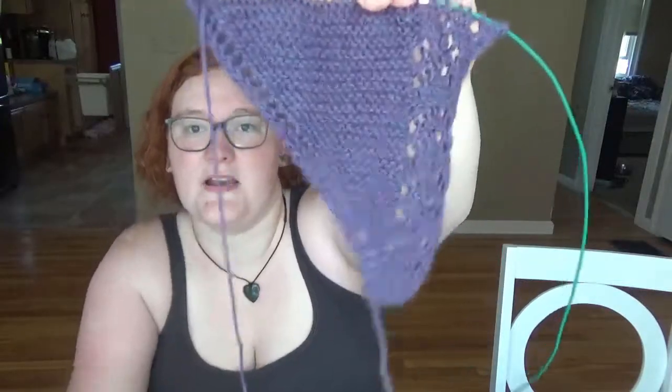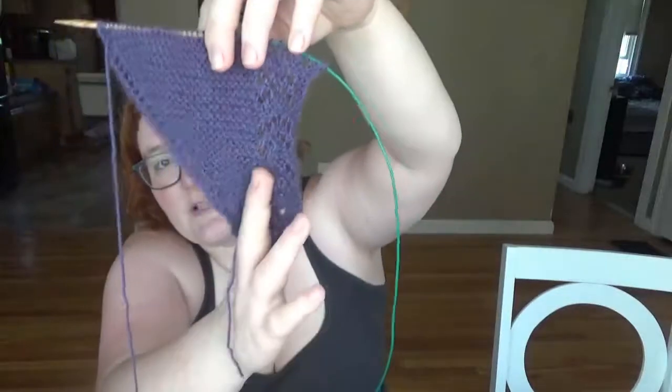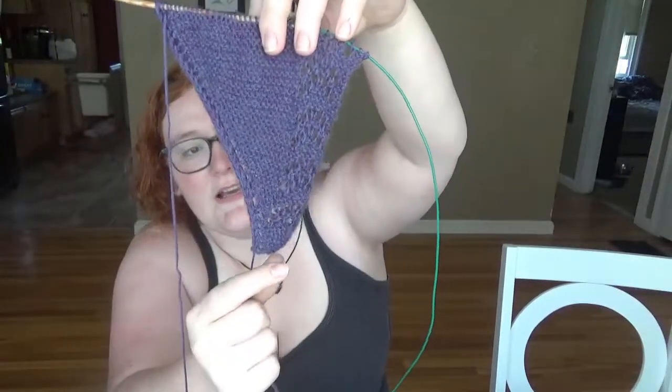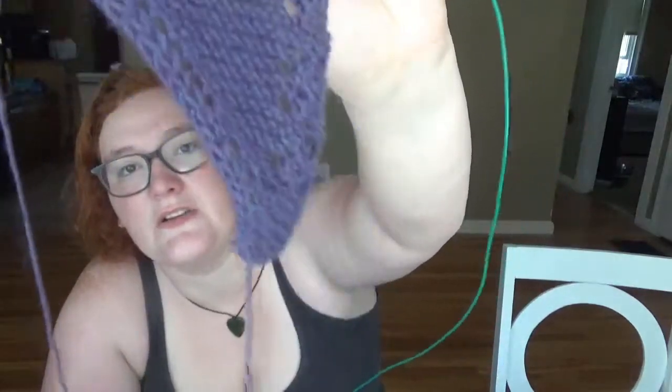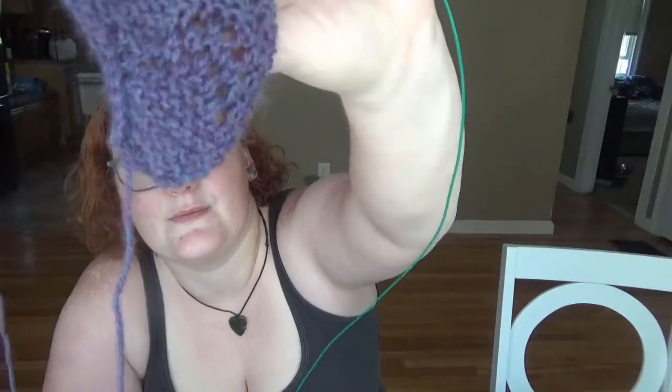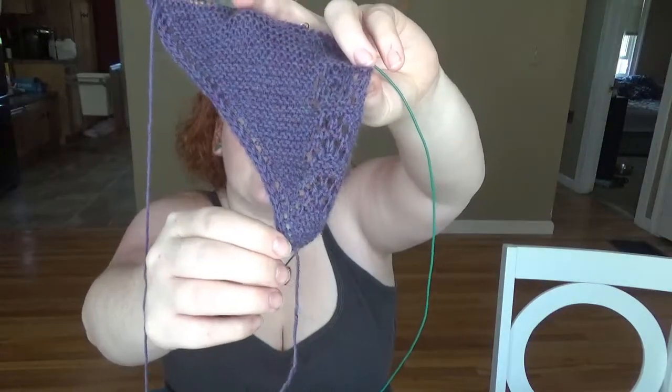Yeah, so there's that. I started this last night. I had to rip it out like 4 or 5 times in order to get the placement of these chevrons just right, and to decide how I wanted to do the increases. Obviously, it's a little bit different down here, but yeah.